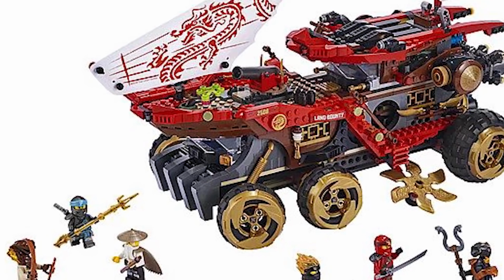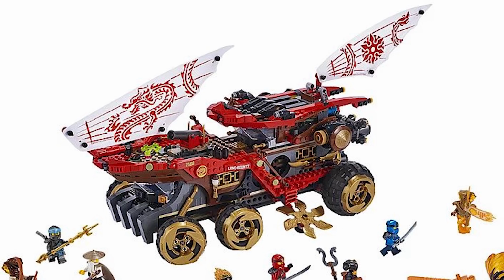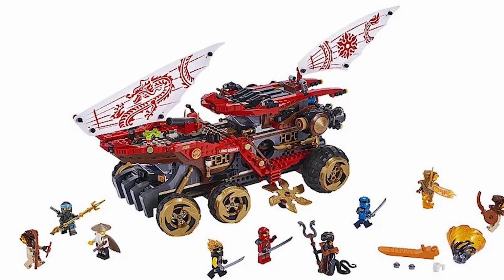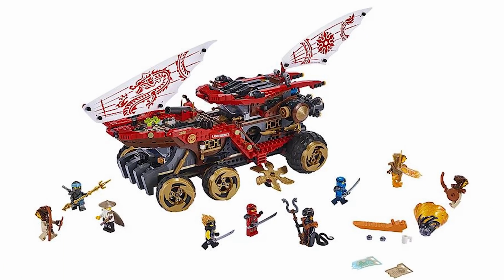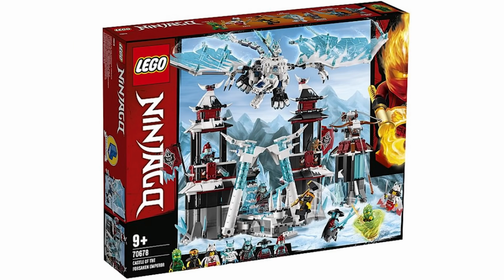It feels a little bit too stylistic for it to be sort of post-apocalyptic, but it's got such a strange build quality. A little bit reminiscent of Kai's 4x4 from earlier, because it's got those little rivets. This time the rivets are down at the bottom instead of being swords that arc up in the front. The primary color is red, and once again, more gold highlights for those wheels. I'm gonna guess this is maybe 120 US dollars. It has 1,178 pieces, and then the last big one of this wave is Castle of the Forsaken Emperor, 70678.